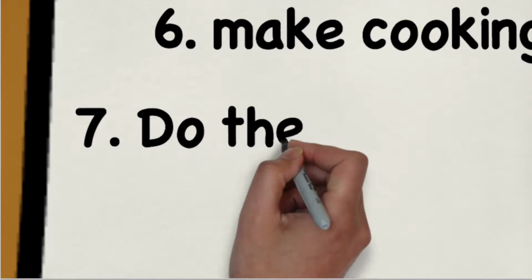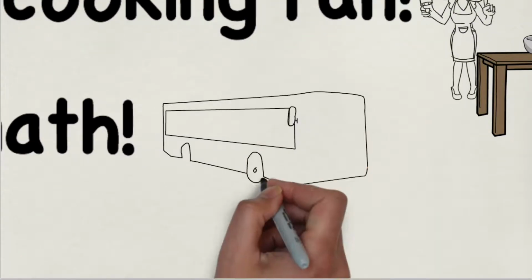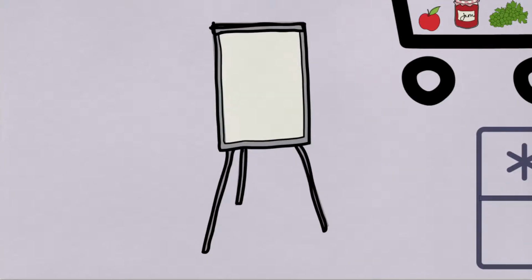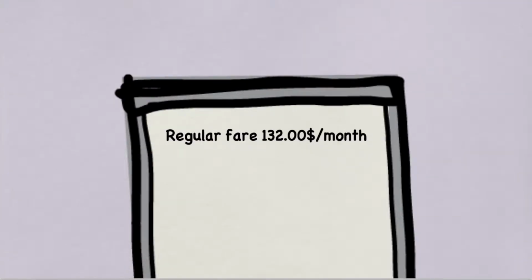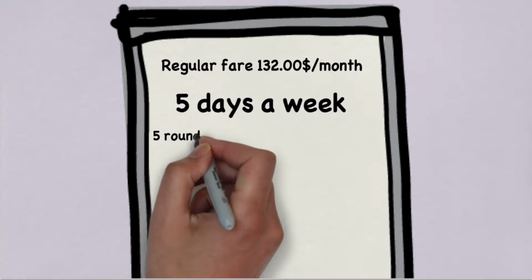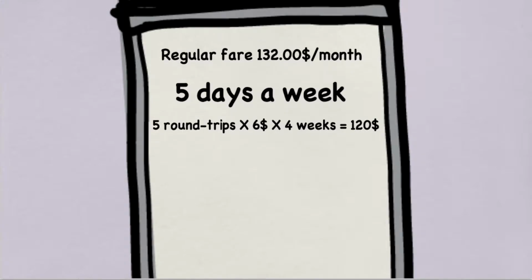7. Do the math. Saving a few dollars here and there can be as simple as counting how many times per month you take public transportation. If you live outside of the Montreal Island, your monthly bus pass costs you like $132 at regular fare. If, like me, you only take the bus to go to school, let's say you're unlucky and have classes 5 days a week, 5 round trips at $6 each. On a 4-week month, that's $120.